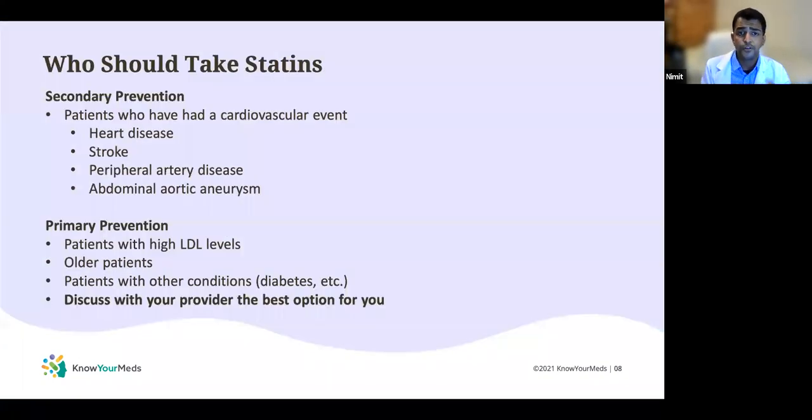So the first part that I want to talk about is, well, who are statins indicated for? There are 4 categories of people that we generally want to use statins for. The first one is anybody who has had any sort of cardiovascular event or episode in the past. These are people who have an active diagnosis of heart disease, patients who've had a stroke, patients who've had peripheral artery disease, and any patient who's had an aneurysm.